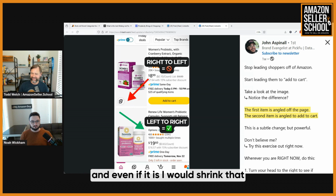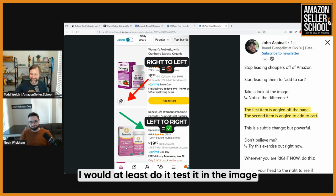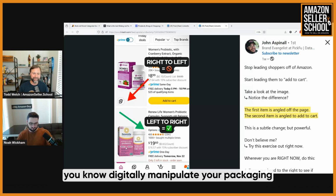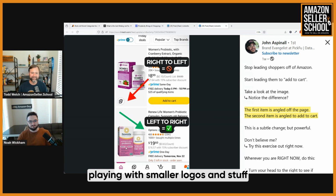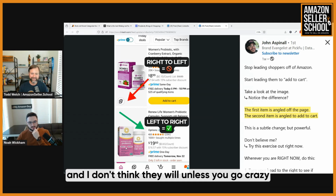If it's not, and even if it is, I would shrink that by at least a quarter, if not a half, so that you can make that women's care probiotic much bigger. I would at least test it in the image, digitally manipulate it and play with your packaging. That's a good tip out there for anybody as well. Digitally manipulate your packaging. It's a little bit of a gray area, changing the text and updating it, making it bigger, playing with smaller logos and stuff. But Amazon is not cracking down on that at all. And I don't think they will unless you go crazy.